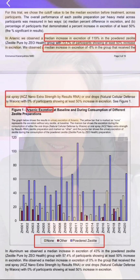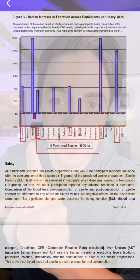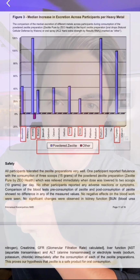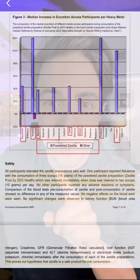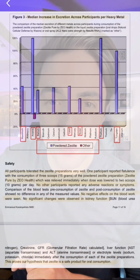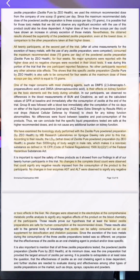Look at this chart. Purple is powdered. Pink is zeolite drops and sprays. When it comes to aluminum, arsenic, barium, lead, nickel, and more, the powder massively outperformed. In their own words, the obtained results showed a superiority of the powdered zeolite preparation even at the lowest dose in comparison to the other preparations taken at higher doses.